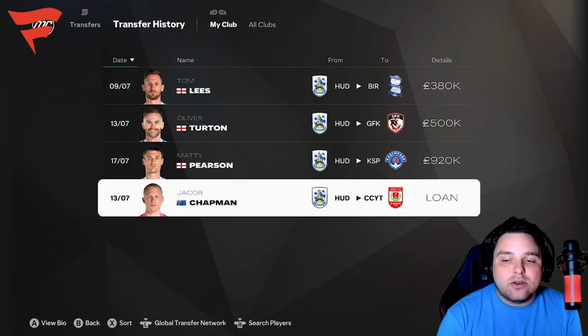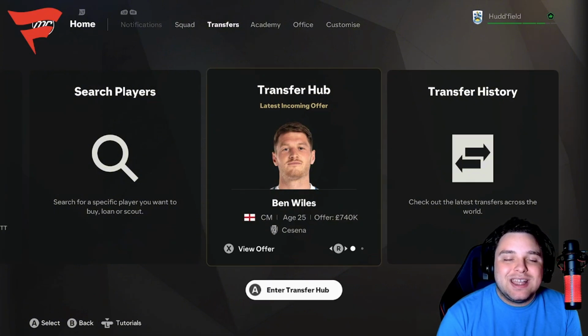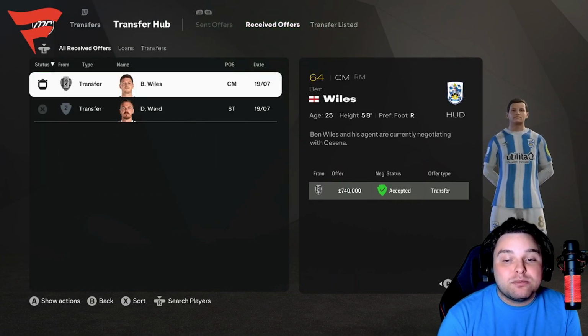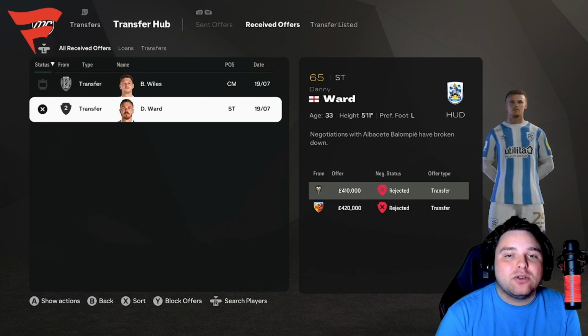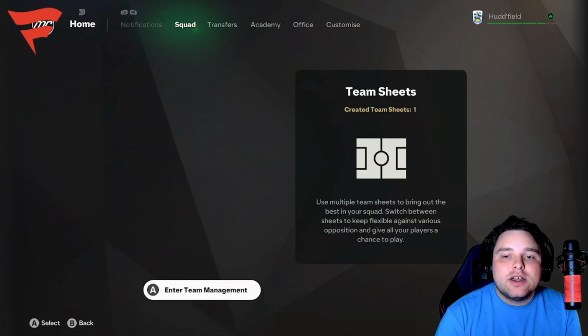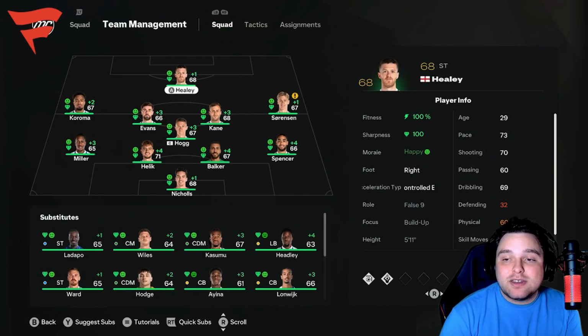Chapman is out on loan as well. We have a few other deals in the mix potentially to get players out. We've got Willies, who's most likely leaving for Cesena, and then Ward, we're trying to get him out because we want to look to get younger and we want to bring players in to the squad. Our first game in preseason is today, but this is what the team looks like right now.